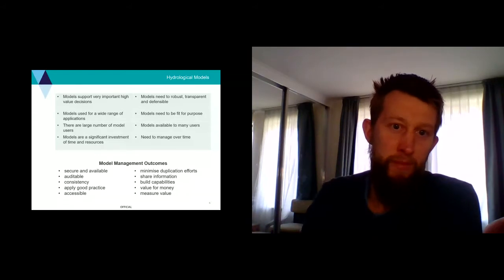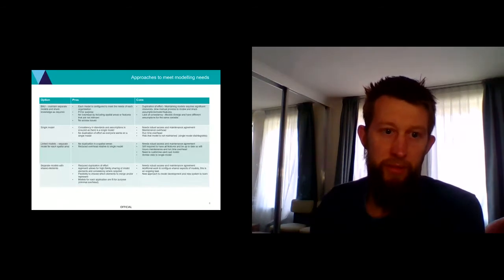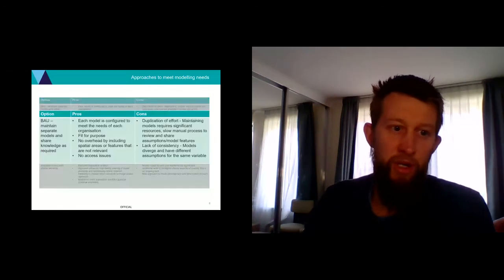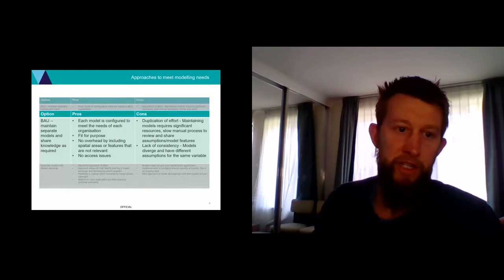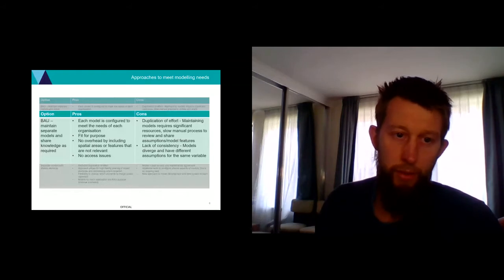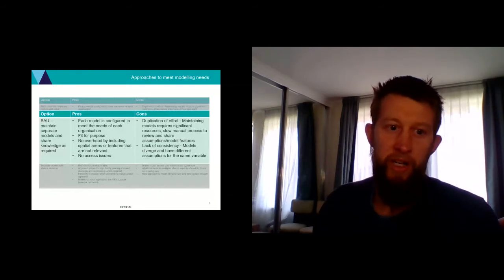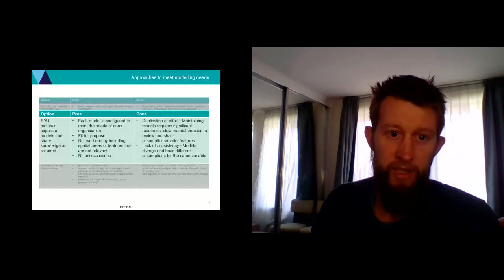Now I'll talk about some of the possible approaches to manage models to meet modelling needs. The first one's business as usual. Each organisation or each application has a model or version of the model that they need for that purpose, and you share information across those models as required. The good things about this approach is that each model is configured to meet the needs of that organisation or application, so it's fit for purpose. And you don't have any overhead by including things in the model that are not really relevant to you. Also, you've got your one model that you look after, so you don't have to worry about accessing any models.